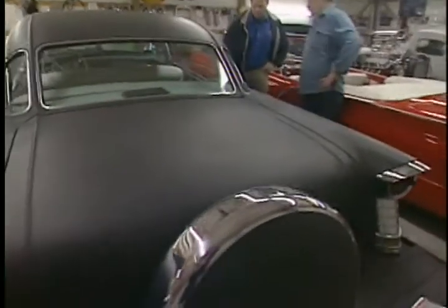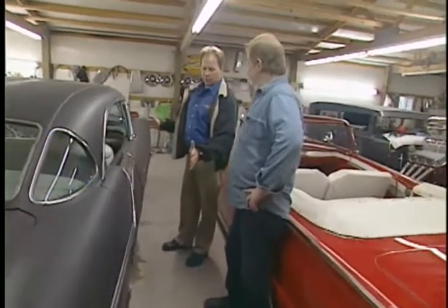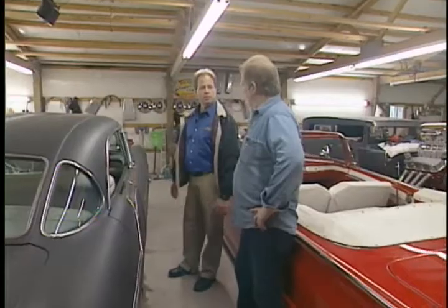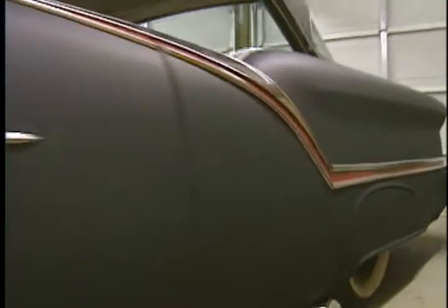Well, it's got this beautiful stainless steel trim here, and you've shaved the door handles again on this car, and so unless you look closely at first glance, you don't even see it as a four-door. It's really catchy, you know what I mean?